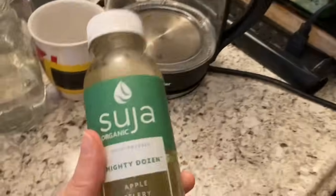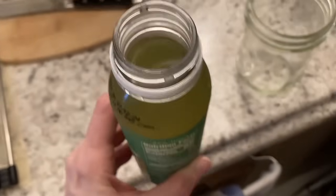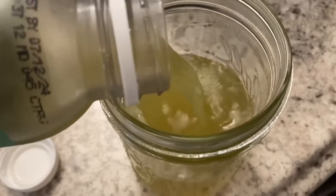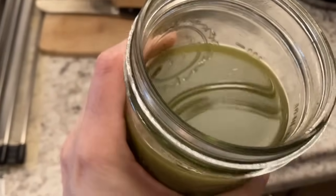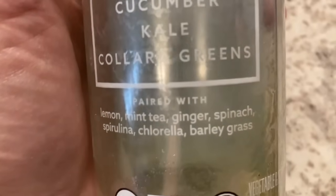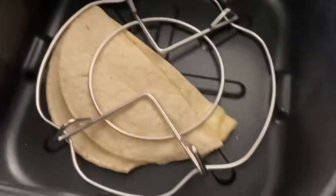We are going to try Mighty Dozen drink. It smells very fresh. This is very green. Let's give it a try. I really like it. It tastes like a spicy salad. It's got apple, celery, cucumber, kale, collard greens. Oh, it's got mint tea, barley grass. Oh, that's what it is. Barley grass. Tastes very green. Let's check the tortilla.